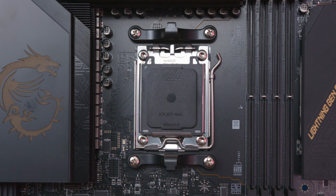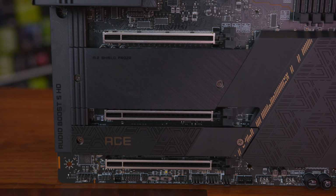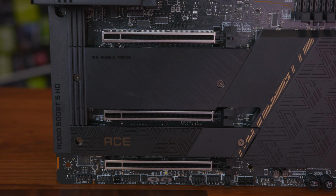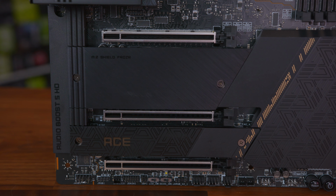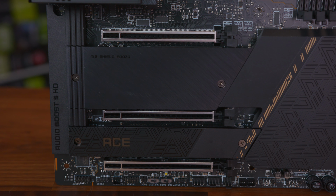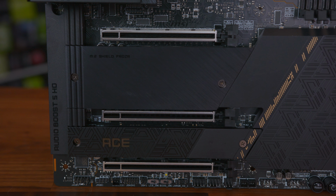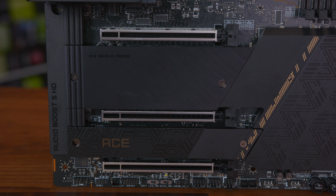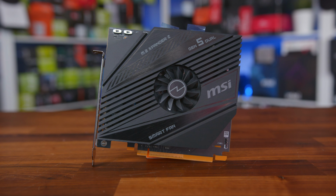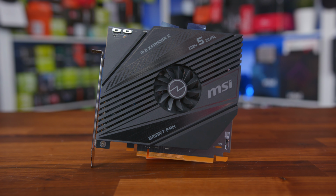Now, with its eATX form factor, it's allowed MSI to cram in features like the 3 X16 expansion slots, of which the top 2 both support Gen 5 speeds, along with the 4 M.2 slots, of which the one next to the DIMM slots, which is an unusual location to say the least, also supports the faster PCI Express 5 technology, for those wanting unparalleled performance. Though it doesn't just stop there, as the Ace also bundles in an M.2 Expander-Z Gen 5 dual expansion card for an extra 2 PCI Express 5.0 slots.